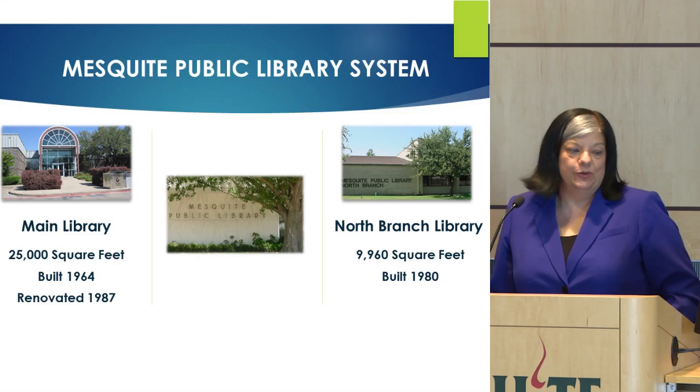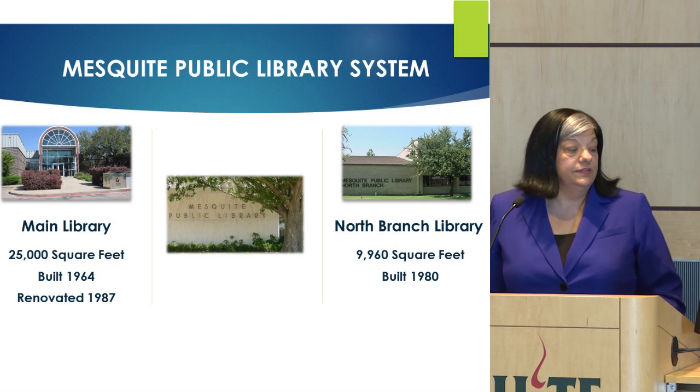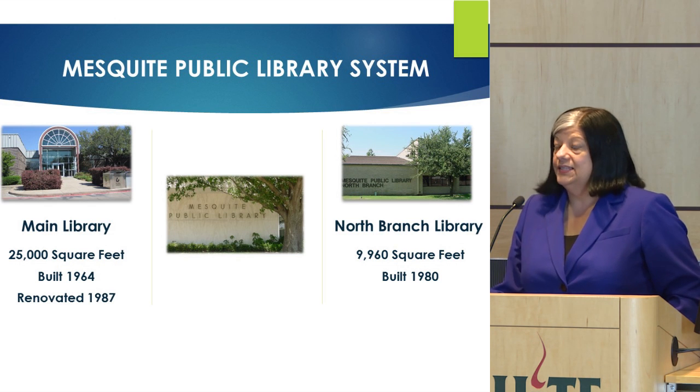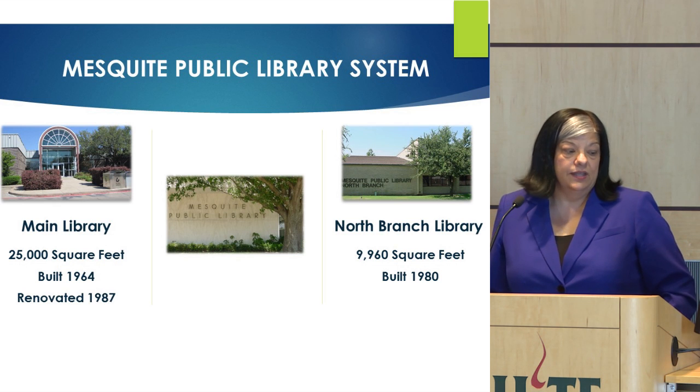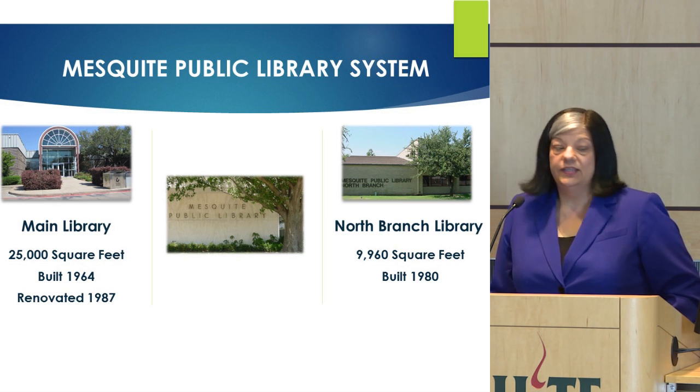The Mesquite Public Library consists of two libraries. We have the main library, which is located right behind this building, and we also have our North Branch Library. The main library was built in '64, renovated in '87, and has 25,000 square feet. The North Branch Library, built in 1980, has just under 10,000 square feet.